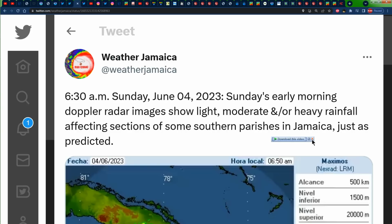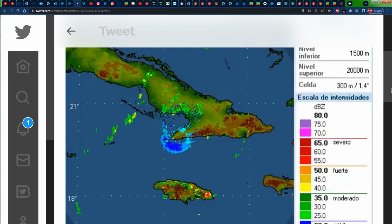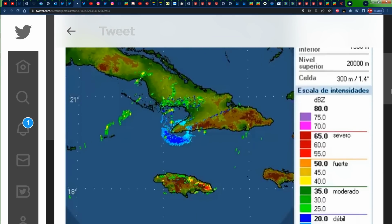As early as 6:30 a.m., we had Doppler radar images showing some amount of rainfall, even although we had a commenter asking about the greens and the yellows that we see across the land. The majority of that is ground clutter. That's feedback from the Cuban Doppler radar images. Hopefully we get our Jamaican Doppler radar back up and running. It's been down for quite some time now.